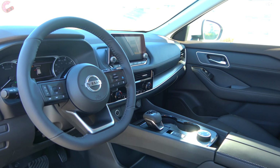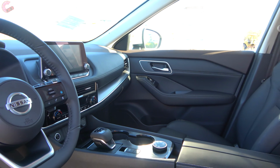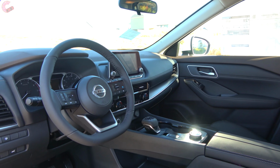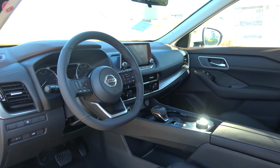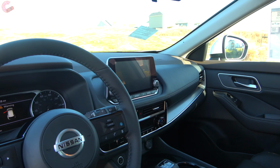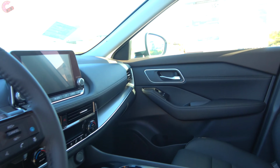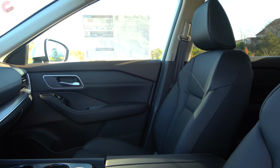And taking a first look inside of this cabin, I have to say it makes a strong first impression. Definitely looks very premium, and it basically sets Nissan onto a whole new course with an entirely new interior design language. But let's go ahead and talk about your different interior color and material options on board.